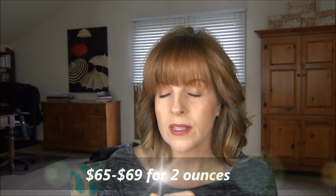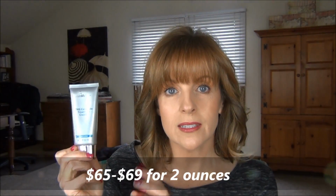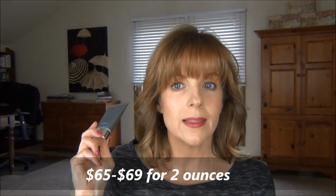The other thing I really like about it is that the price point is really good. I think this is a great moisturizer for mature skin, really for anybody, but it's very affordable. I'll put the price right here. This is a 2-ounce tube, so it's going to last a long time. I like that it's in a tube. It goes on beautifully. I use some heavy-duty anti-aging serums under it, and then this as my moisturizer.